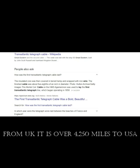This cable on the HMS Agamemnon. I can't even say it. What's Agamemnon? Agamemnon. That's it. Well, this one says the cable on that ship, the HMS, was used to lay the first transatlantic telephone line which began operating in 1858. But they said it was the Great Western. This is what really annoys me about history. Every time I go to look something up, I suddenly realise the dates don't match, or something's wrong, and everybody's got something different to say.